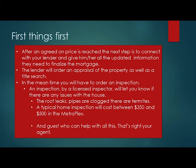In the meantime, you'll have to order an inspection. An inspection by a licensed inspector will let you know if there's any issues with the home: the roof leaks, there's clogged drains, or the termites. A typical home inspection will cost between $350 and around $500 in the Metroplex. And guess what? Who can help you with that? That's right, your agent. We have all kinds of connections of many different inspectors. It's up to you to make that decision, but we can suggest.